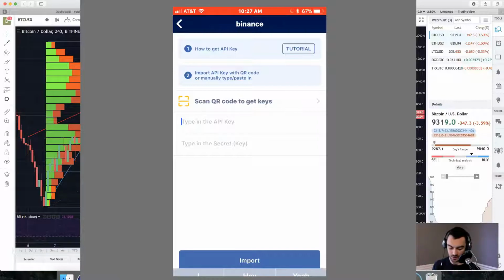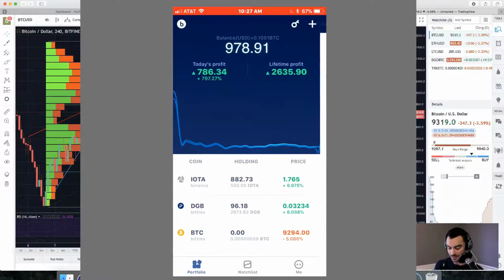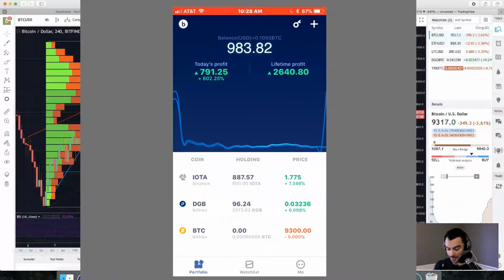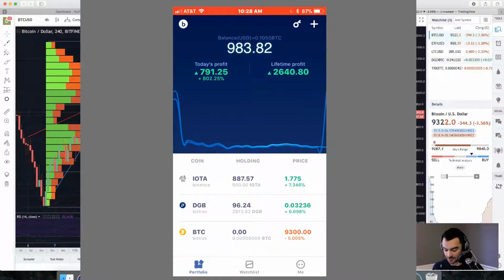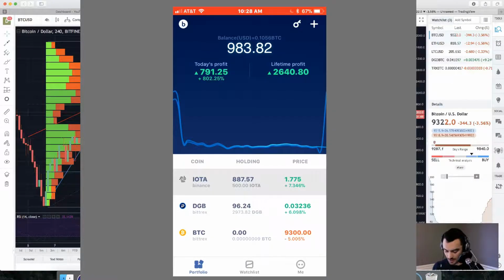You can either type in the API and secret key, and it'll load. Once you click that, it'll import into here on the left, and it'll come in and automatically update. You can see I haven't touched anything since my IOTA, but this DGB on Bittrex, I hold roughly $96 in DGB on Bittrex, and it'll automatically update that for me. The more exchanges you have in here, the more accurate your whole portfolio is going to be.